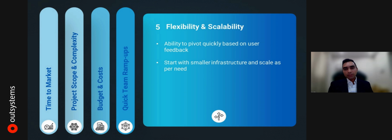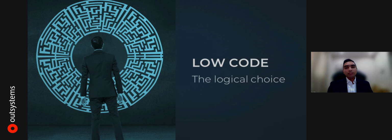Now, a platform like OutSystems enabled us to do that very quickly. It also allowed us to scale the infrastructure as the user demand increases, which also made a good case for efficiency within the infrastructure utilization from the get-go itself. So, to conclude, these parameters combined together very clearly indicated to us that we needed to go with a low-code platform. And OutSystems was a very logical choice for us.